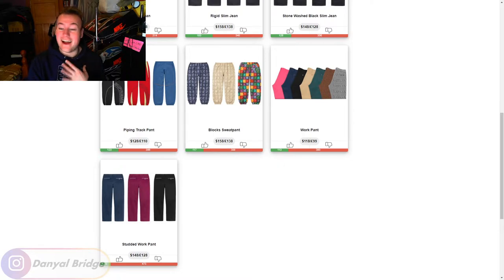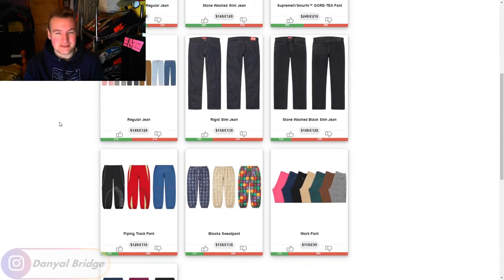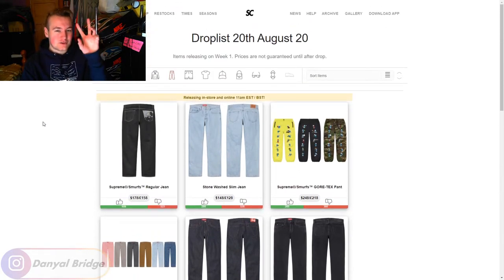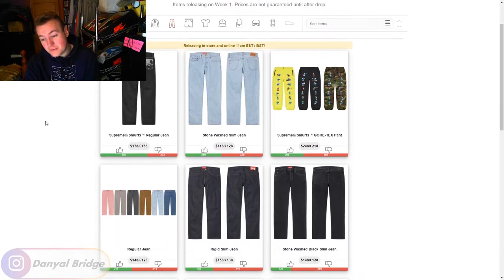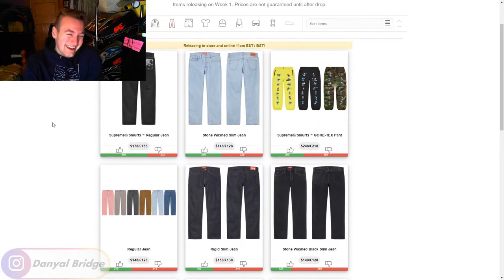For me anyway, I never really come to Supreme for pants. I don't think I can fit in any of them. I'm usually like a US 38, and I think the biggest size Supreme goes to is an extra large, which is a 36. So unless your boy wants to drop a few kilos, I don't think I'm going to be able to fit into any of these.